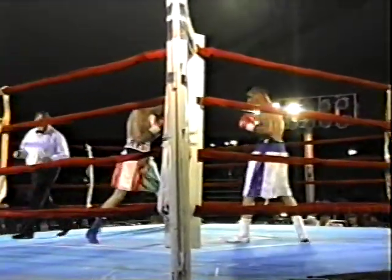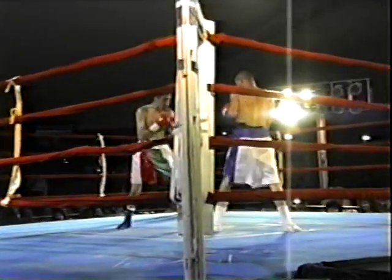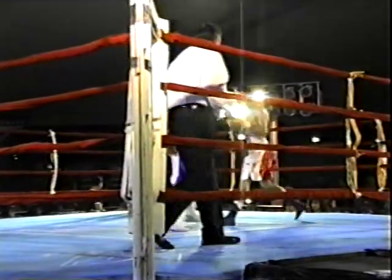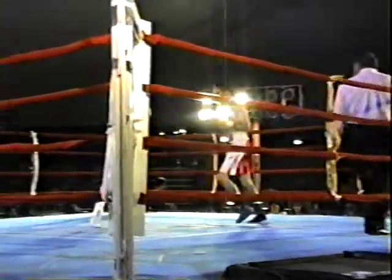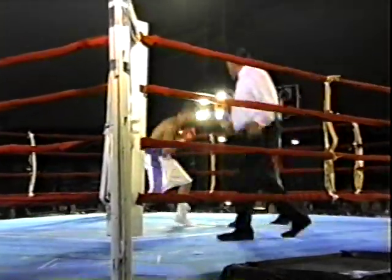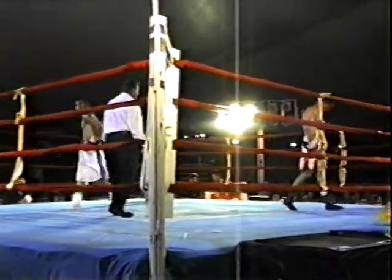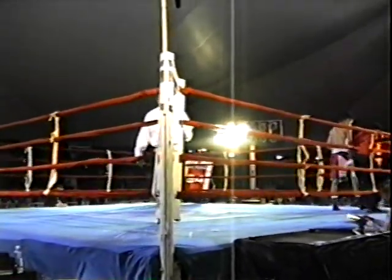Resto again scoring, trying the uppercut. 10 seconds to go in this 4th round. We're scheduled for 6. At the bell. So that ends round 4.